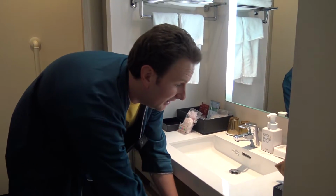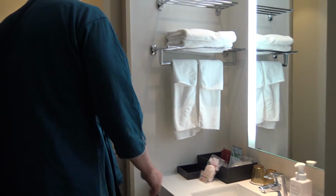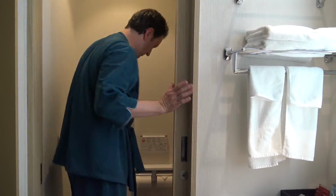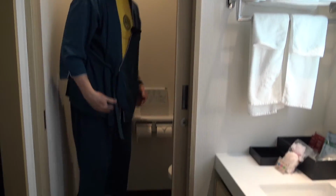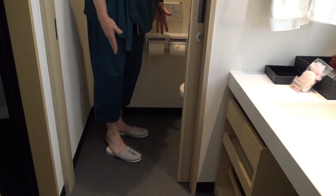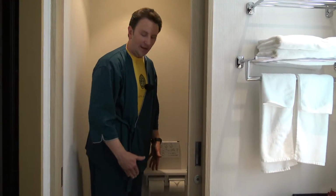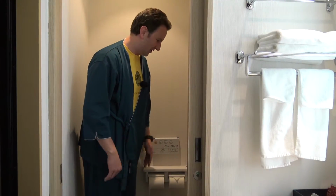The next part of the bathroom is the toilet room, and the toilet room has toilet slippers. This is something you'll often see in Japanese rooms because you wouldn't want to bring the toilet feet into the rest of the room, so you wear the toilet slippers.